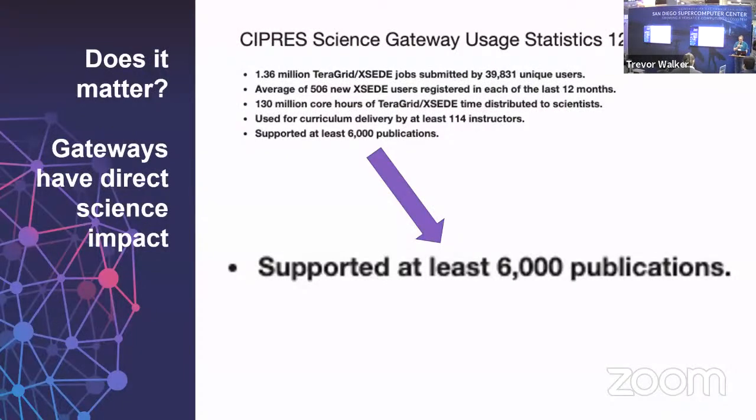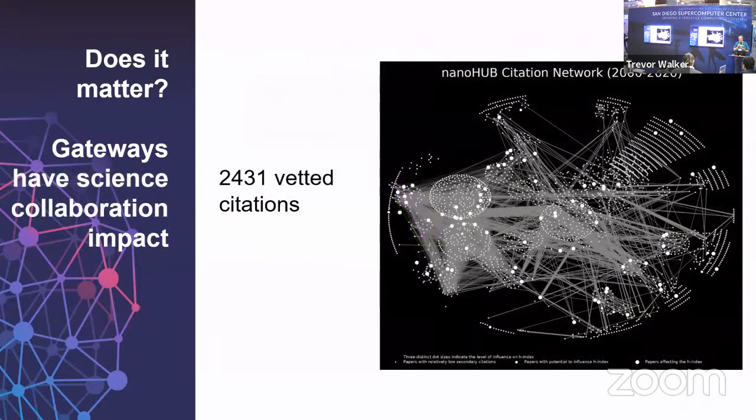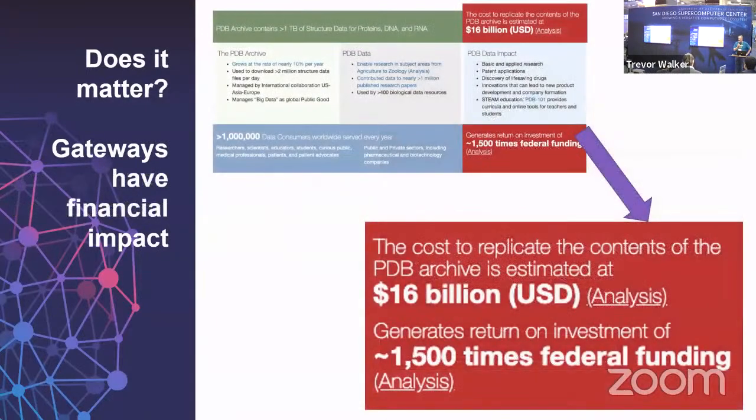That's a big impact. Do they facilitate collaboration? Looking at about 2,500 publications that cite the NanoHub, we can see the establishment of co-authorship networks amongst these researchers and even sub-networks within those larger networks, in addition to the individual contributions that are also done. Do they have a financial impact? The Protein Data Bank, for example, undertook a significant financial study and found that it would require $16 billion to recreate the assets on that science gateway.